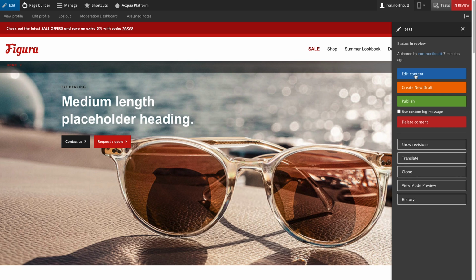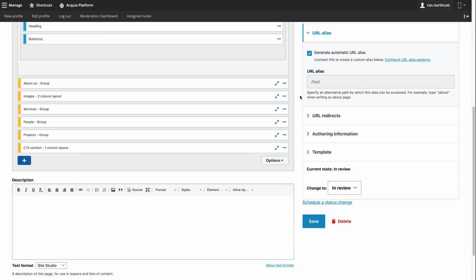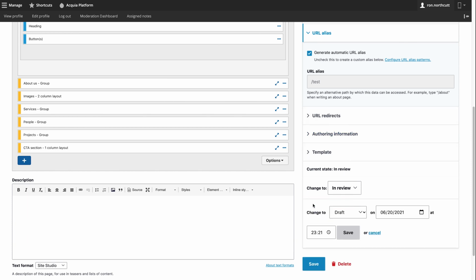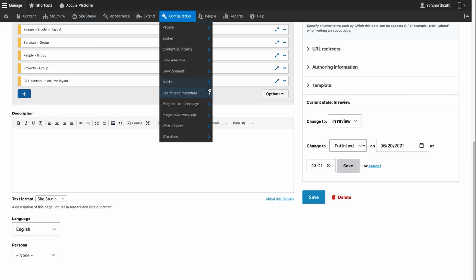Additionally, Eric or Vanessa have the option of going in and making sure that this content is going to be published at the right time in the right place. So as you can see, we can actually schedule a status change. We can change it to be published at a specific date at a specific time. We can also go in and set another state change if we want it to be unpublished or archived. This gives us complete control and automation over the content, so we can have multiple changes taking place at the same time.